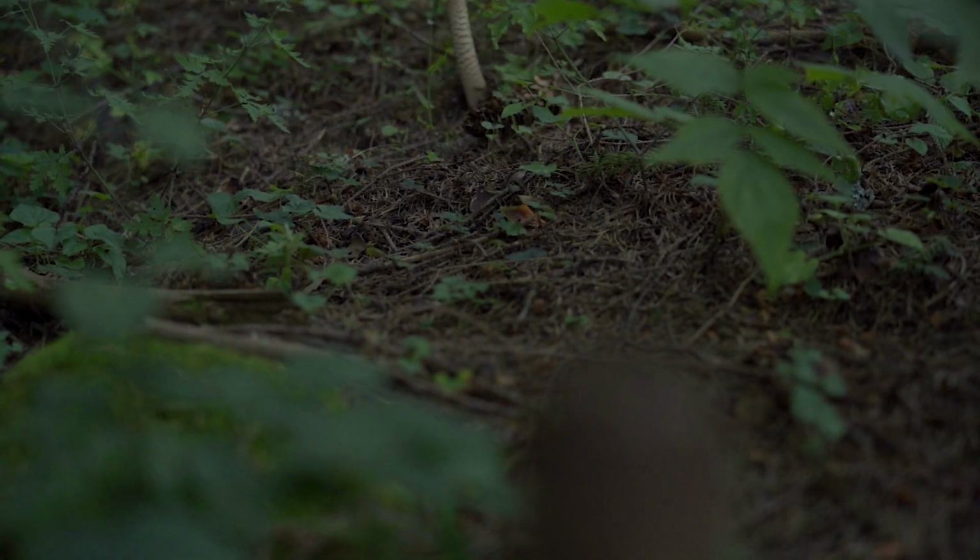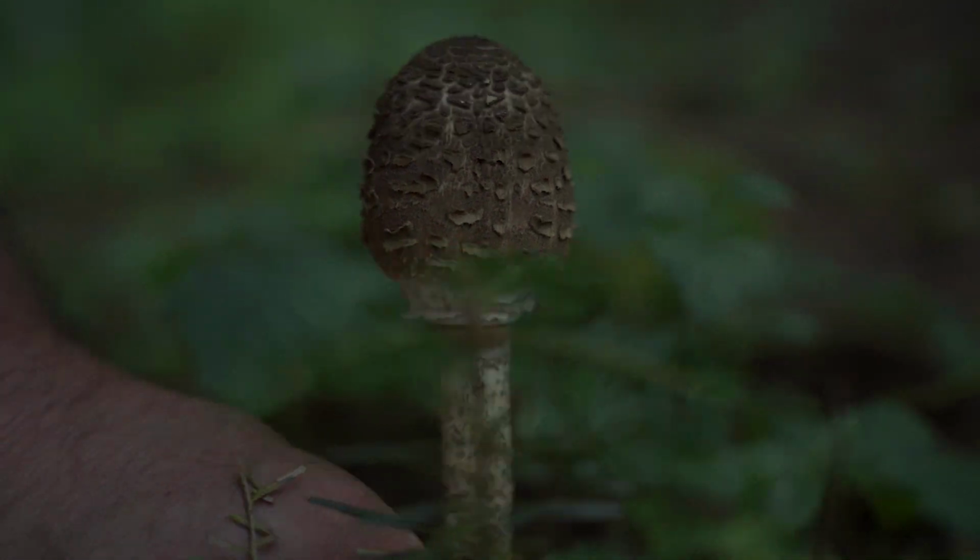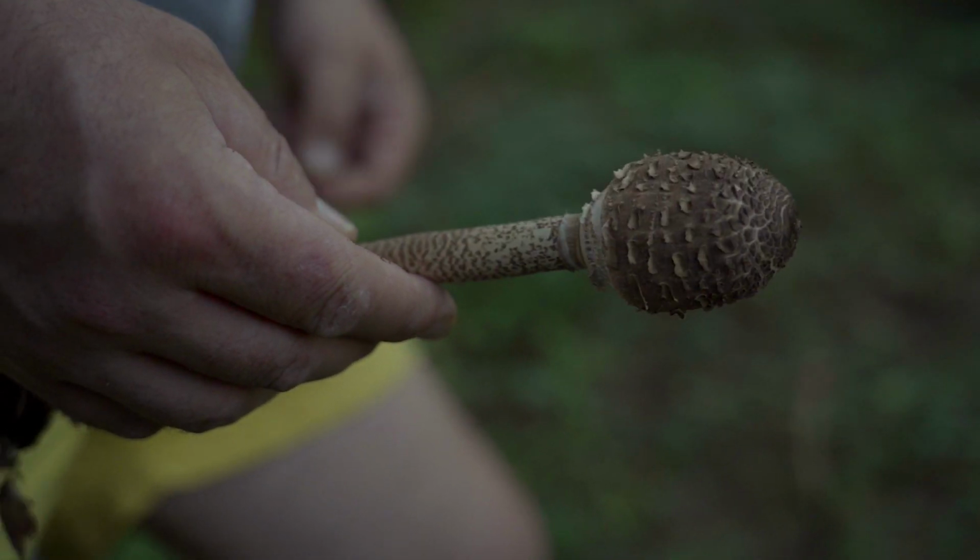The parasol mushroom is a very popular one in Europe. We usually dip them in egg and breadcrumbs and we fry them.